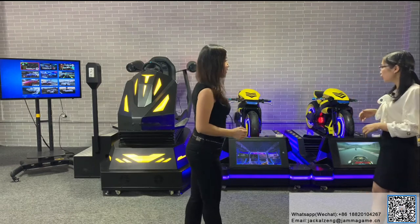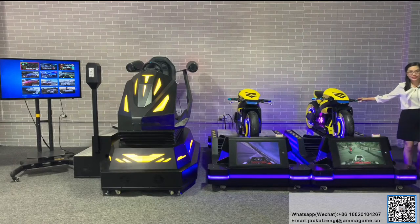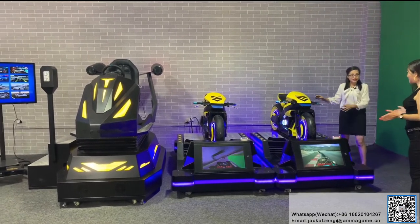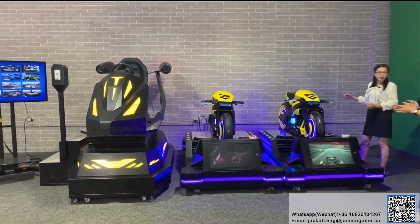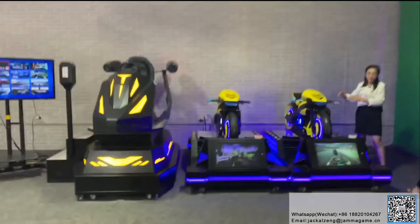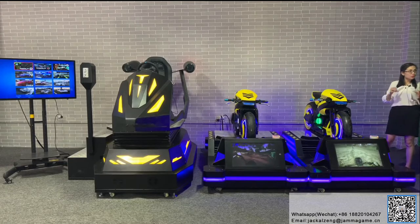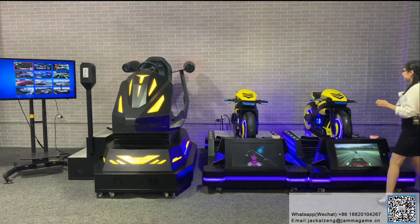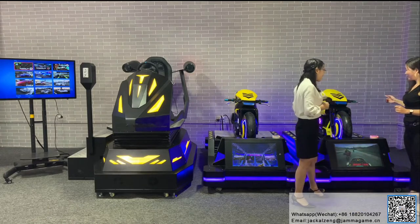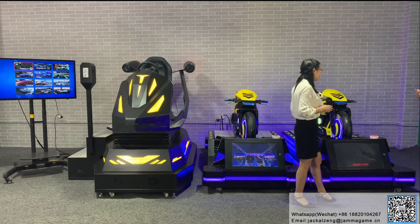Yes, let me introduce the VR motor first. The VR motor is our company's exclusive product. It is designed by our popular designer. During the game, the VR motor can move up and down, left and right, making the player feel like they are in a real racing environment. The colors are black, yellow, and yellow-black, very eye-catching. It's very energetic, like a ball of energy.